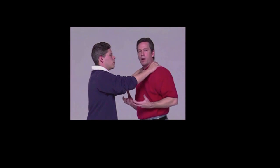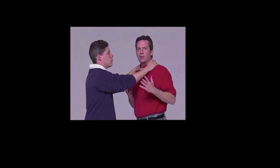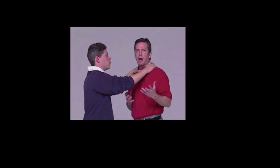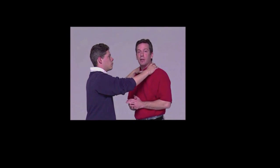Now remember, either one of these techniques should be able to do it. And these techniques are devastating. You can kill him with this. So you need to be careful. You need to be sure that your life is in danger. So after the strike to the eyes, you might stop. If he's laying on the ground, screaming, holding his eyes, you don't have to kick him in the groin.